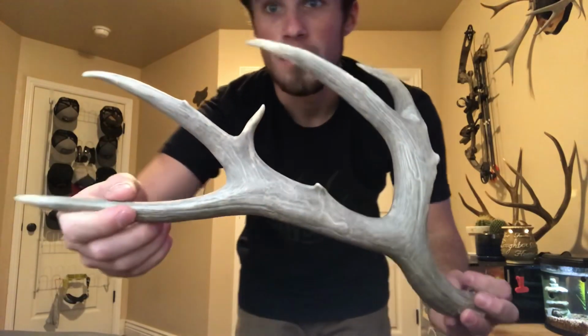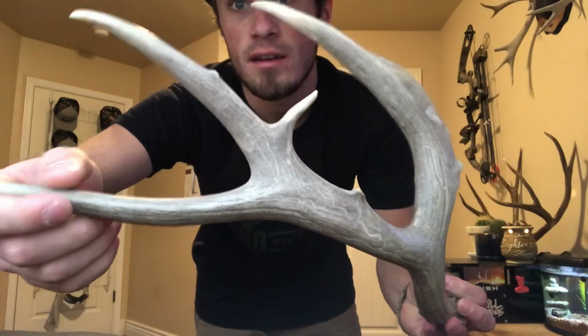Then I had found this one about the next year, about 150 yards away from where I found that last one. First shed that I ever found that had a kicker on it. Nothing too crazy special about him either, but solid buck.